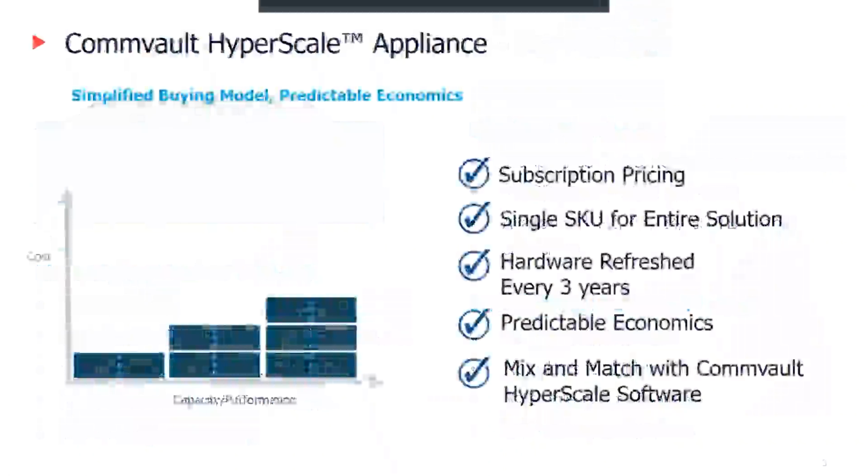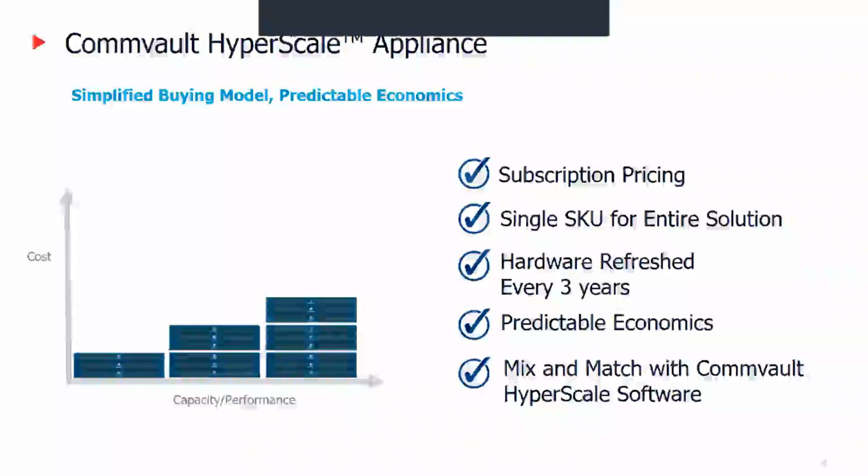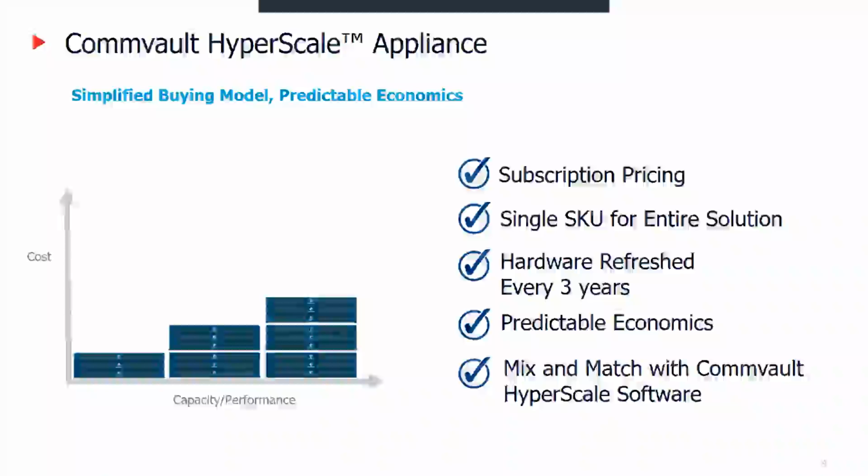So again, the simplified buying model. You're buying what you need when you need it. In the traditional scale-up model, you would go out and buy the servers and the storage needed for 3 to 5 years' worth of growth. In the new model, you buy it as you need it. So you might deploy 2 of these nodes, 2 of these appliances, and then add a third one down the road, somewhere in between.